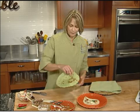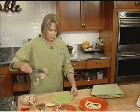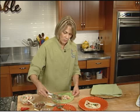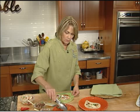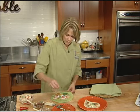And now it's time to do a chili grilled catfish wrap. Take a beautiful green tortilla. We're going to put in some of our citrus slaw. Add some of this beautiful catfish. Can be fairly generous. I also like to put a little cilantro inside the wrap too.